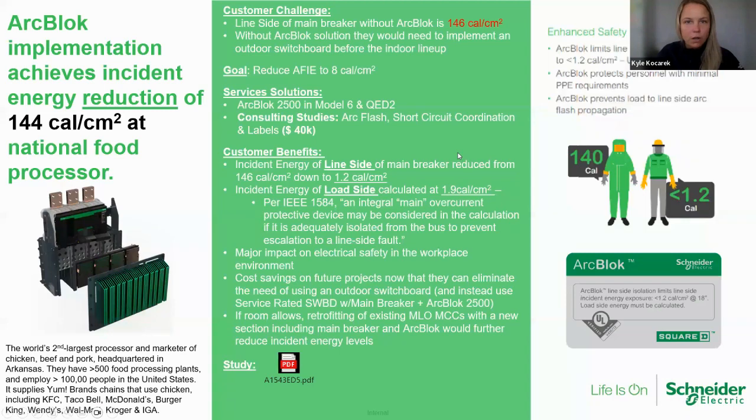So, okay, arc block, I'll get into some case studies. We can talk through it. This is a customer case study, a large poultry manufacturer. They have a water treatment process as part of their process in one of their facilities. All they need is a motor control center, but their incident energy after they did the study, at the top there in red, was 146 calories on the line side.